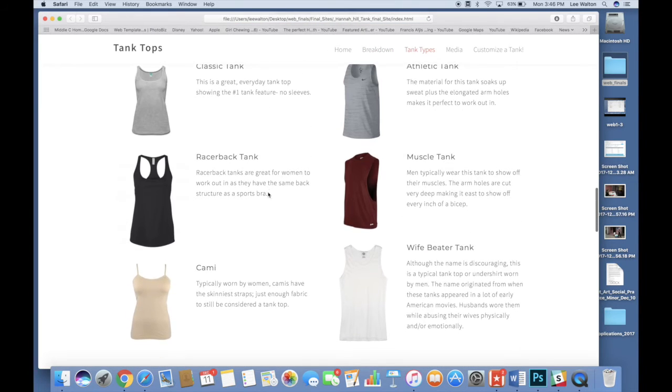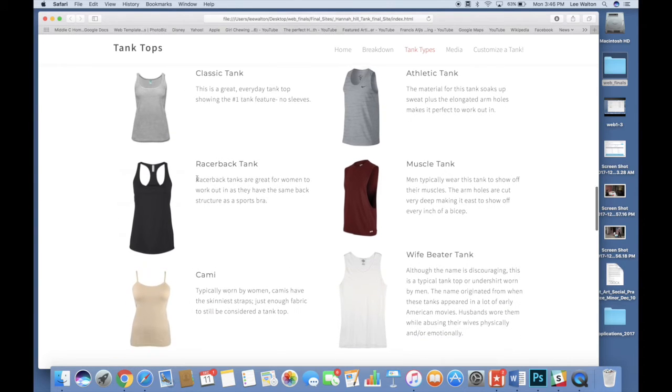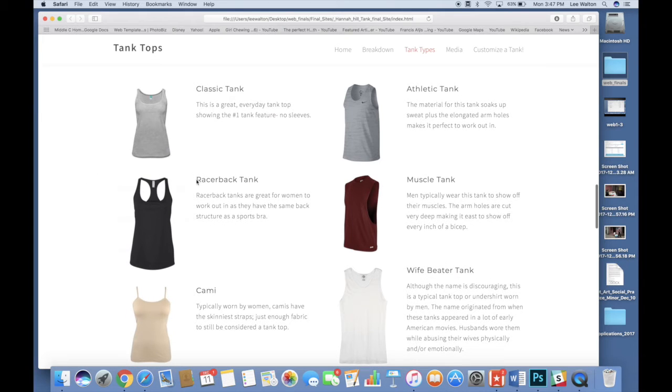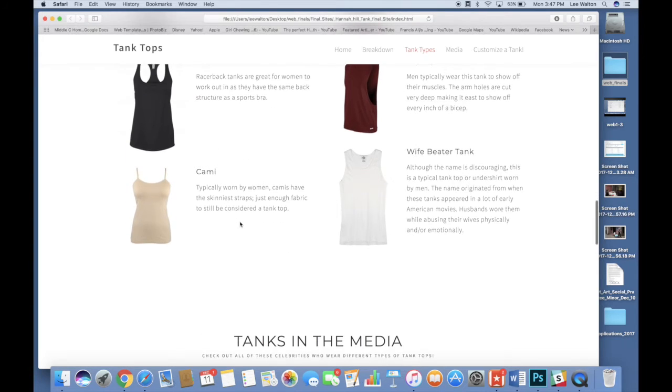Probably go with the, I don't know, maybe I won't go tank tops. I can't even pick one, but this is a great site. Very pro. You really do know your tank tops.